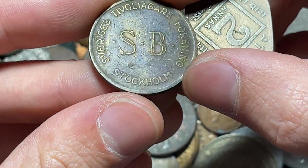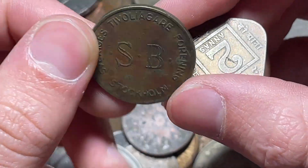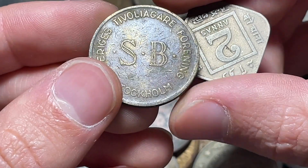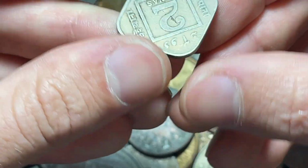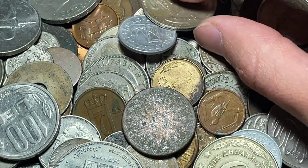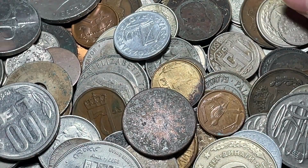Then after that we've got a Swedish token from Stockholm, 5 Vardamark, and maybe this happened during World War II. I'm not totally sure either. And then a sweet 1924 2 Annas from British India. We've got another Ashoka Lion Pillar 1980 1 rupee.